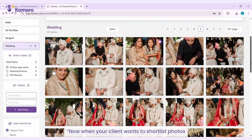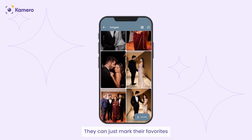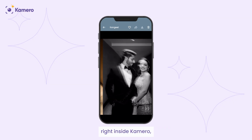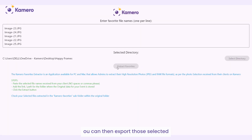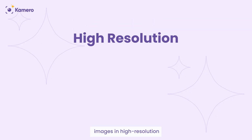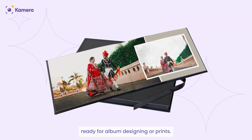Now when your client wants to shortlist photos, they don't have to send you long lists anymore. They can just mark their favorites right inside Kamero and send them over to you. You can then export those selected images in high-resolution JPEG or RAW, ready for album designing or prints.